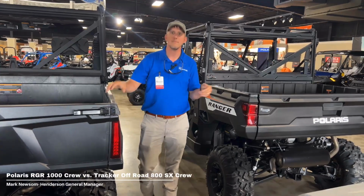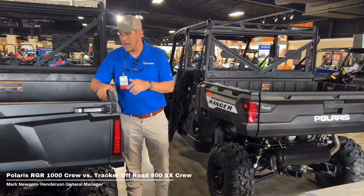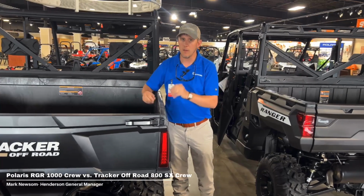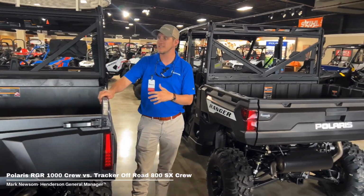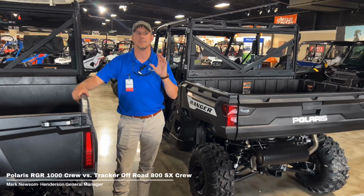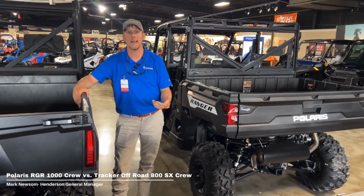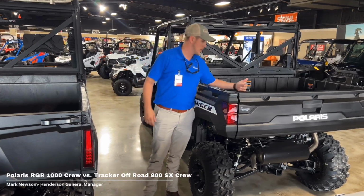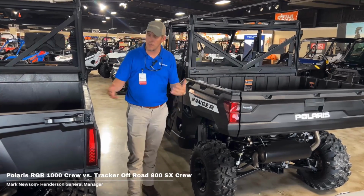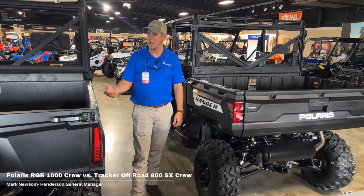Okay, so the bed of the Tracker Off-Road, I'm going to knock on it. You can probably hear. Really, really sturdy, really, really thick, less likely to crack over time. Some people don't have a shop to put them in, so they may just stay under a pole barn all off season and they worry about the plastics cracking. If you listen to the Polaris, it's a little bit thinner. So that's another thing that I'll probably give to the Tracker over the Polaris that I really like about it.